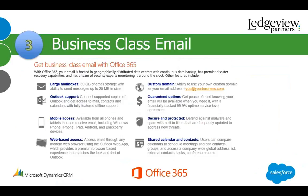You also get web-based access, which allows you to access email through any modern web browser using the Outlook Web App, which provides a premium browser-based experience that matches the look and feel of Outlook. You can also share calendar and contacts, where users can compare calendars to schedule meetings and access a company-wide global address list, external contacts, tasks, and conference rooms or resources. And there is Outlook support with fully featured offline support. This provides you with access to mail, contacts, and calendars.